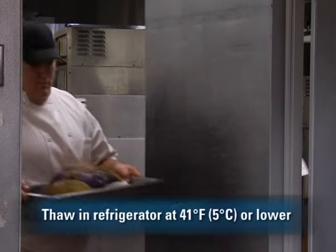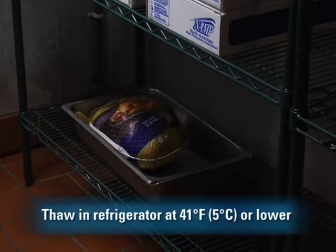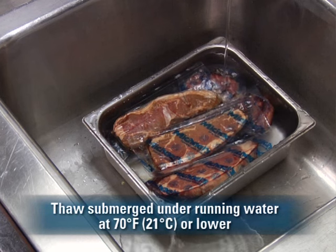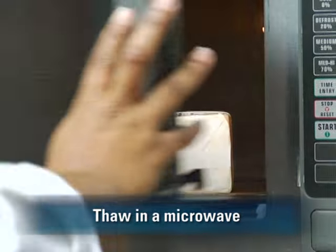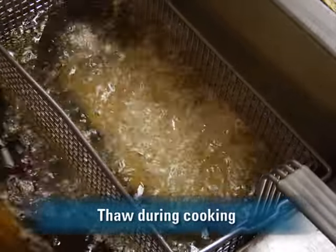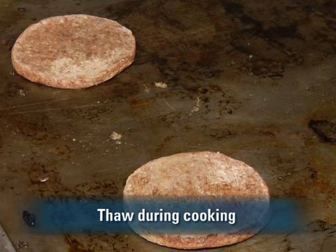You can thaw food in a refrigerator at 41 degrees Fahrenheit, 5 degrees Celsius, or lower. You can submerge it under running potable water at a temperature of 70 degrees Fahrenheit, 21 Celsius, or lower. You can do it in a microwave oven, but only if the food will be cooked immediately after thawing. And you can do it as part of the cooking process. Just remember that the product has to meet the required minimum internal cooking temperature.